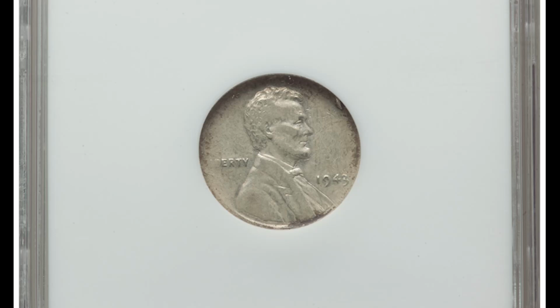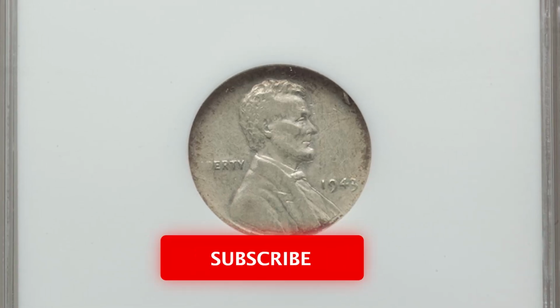So could you tell the difference? If not, that's okay, because I'm going to show you why this little penny sold for $1,560.